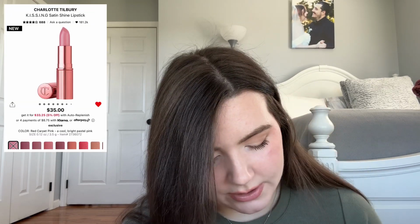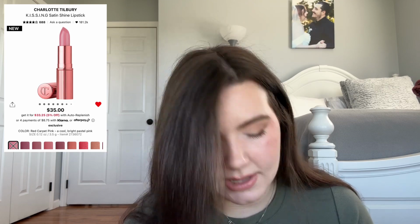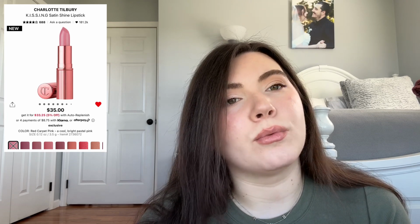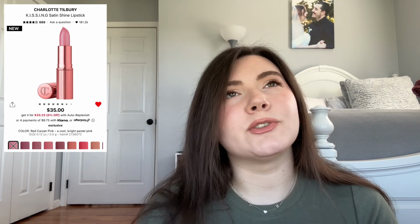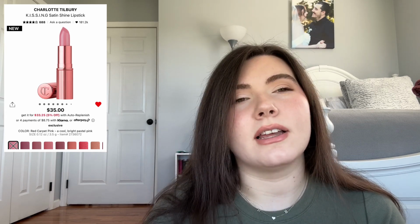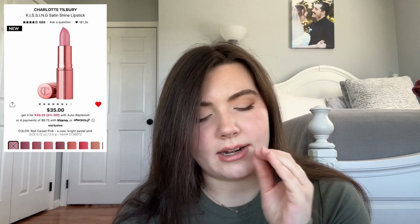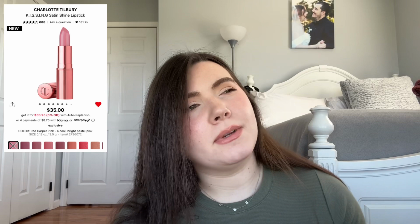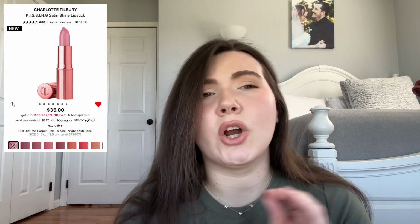Another thing is the Charlotte Tilbury Kissing Satin Shine lipstick in the shade Red Carpet Pink and Icon Baby. Red Carpet Pink sold out, but that one is the one I really like. And then the other one, Icon Baby, I've heard mixed reviews about. I've heard that it is a little bit gritty. It kind of has that glitter, sandy grit to it. But that doesn't bother me too bad. As long as it's not too unbearable, that isn't something that will turn me off from it.